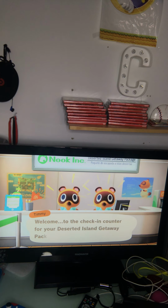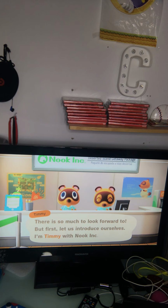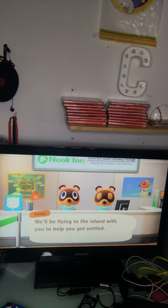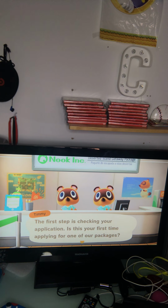Welcome to the check-in counter for your Deserted Island Getaway Package. There is so much to look forward to, but first, let us introduce ourselves. I'm Timmy with Nook Inc. And I'm Tommy. We'll be flying to the island with you to help you get settled. Think of us as your partners. We're in it for the long haul, so let's get started, shall we? The first step is checking your application. Is this your first time applying for one of our packages?